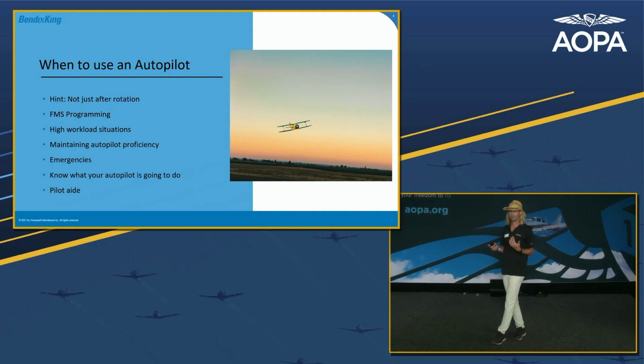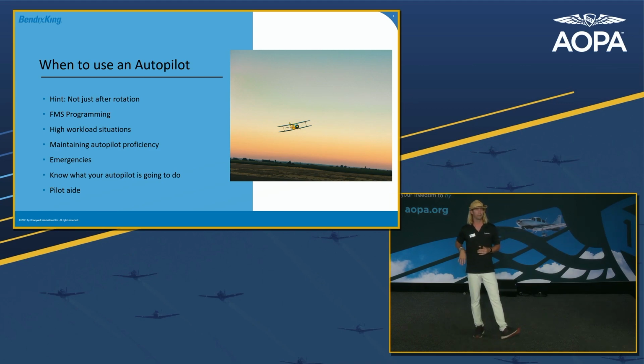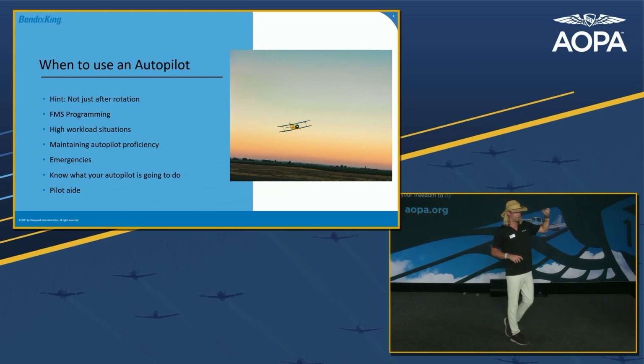Emergency situations. We already kind of talked about the blue button and how important I feel that is and how much safety it adds to the aircraft. Make sure you use your Autopilot in emergency situations. That one's followed very, very closely by the next one: know what your Autopilot's going to do.